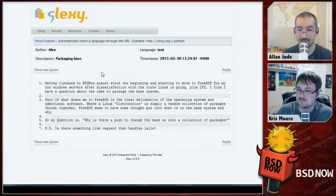So we'll still have the very clearly separated base and third party systems. The only difference is we're switching to using the packaging tool as the upgrade mechanism. Sure. So it'll be kind of your one-stop shop for all upgrades. So package upgrade will do everything instead of having to do it as two different tools.